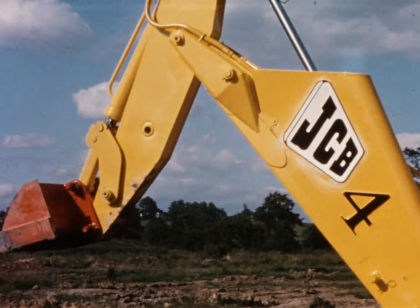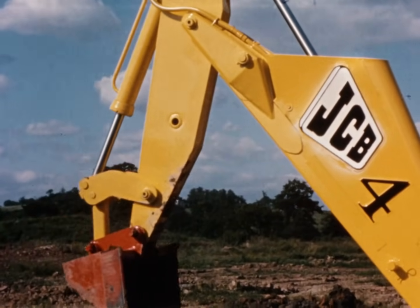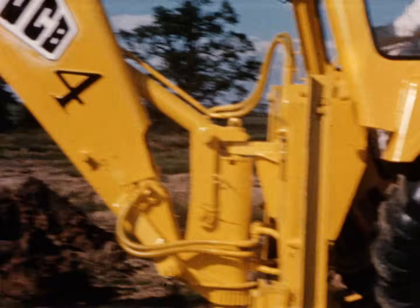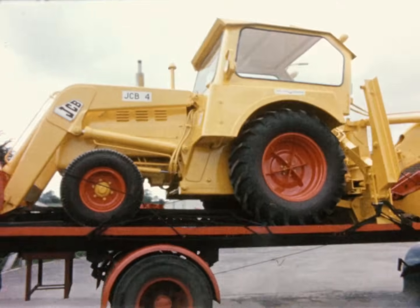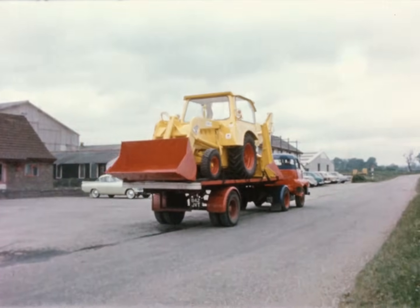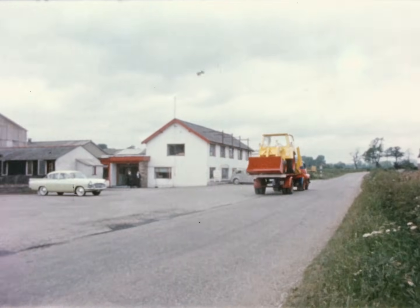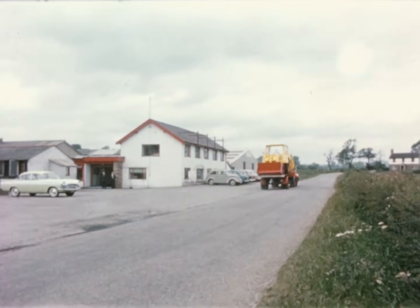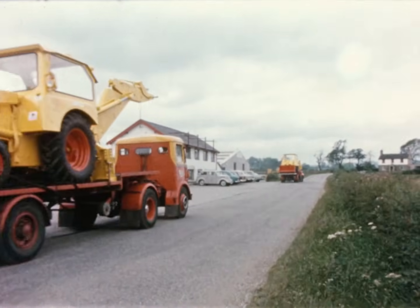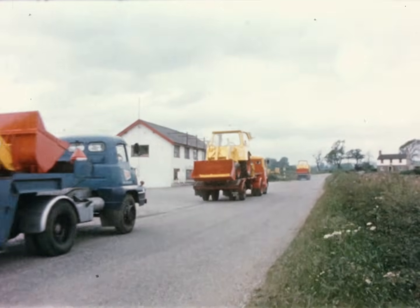This is truly the most versatile excavator in the world. From square holes to demolition, from bulk excavating to trenching, no job is too difficult for this robust and thoroughly reliable machine. Backed by the finest after-sales service, the JCB4 is built to outmaneuver, outperform and outpace any other excavator. Remember, whatever the task, whatever the conditions, the JCB4 is the machine for you.